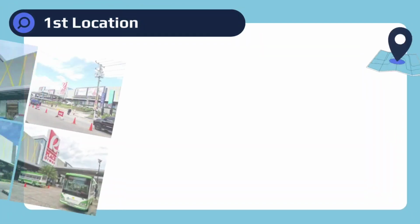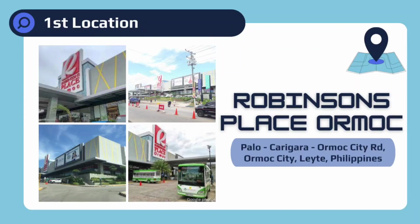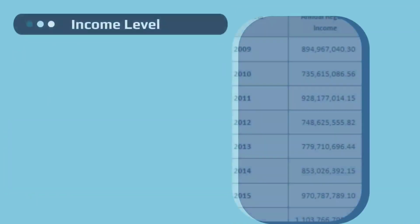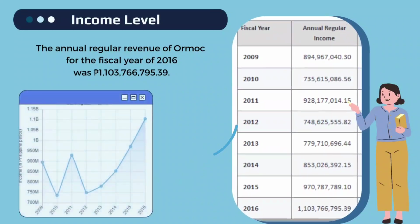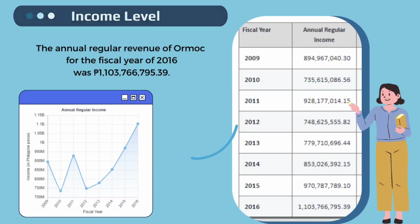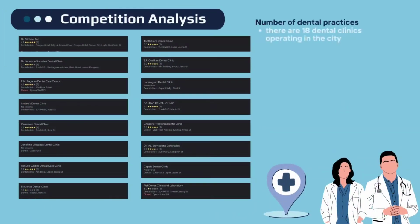The first location we're going to go over is Robinson's Place Ormoc, in the city of Ormoc. Demographic information. The city's population as determined by the 2020 census was 230,998. Its population density is 427.1 per square kilometer. The data indicates that the age group 15 to 64 years has a higher population count compared to other age groups. This age group comprises 62.7% of the population. The annual regular revenue of Ormoc for the fiscal year of 2016 was 1,103,766,795.39 pesos.